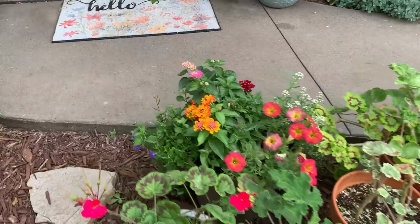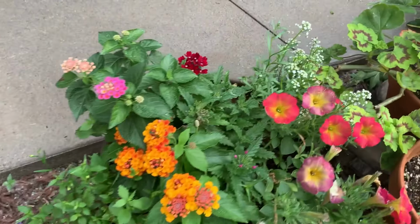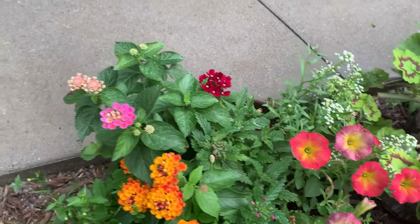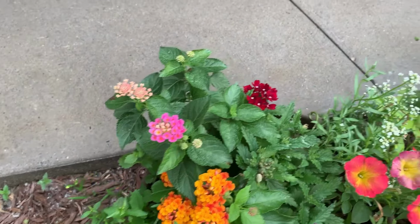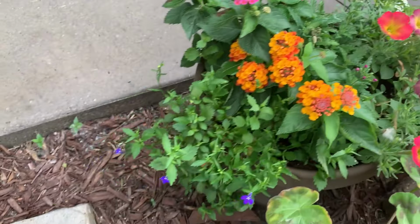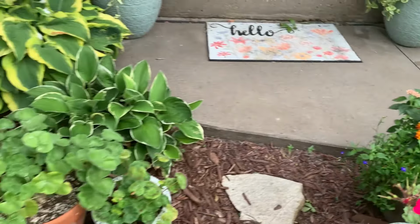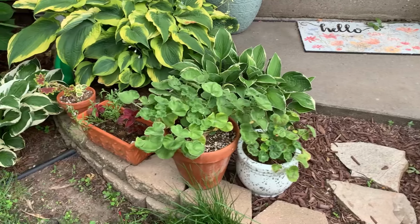And I did add another container here with petunias, lantanas, verbenas, and let me see, I'm sorry, alyssum, and my lobelia there. More geraniums over here.